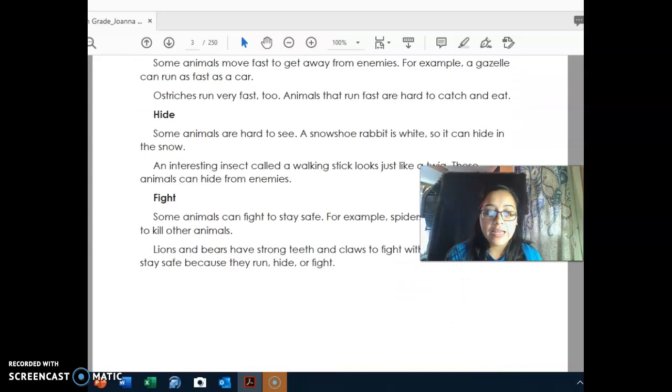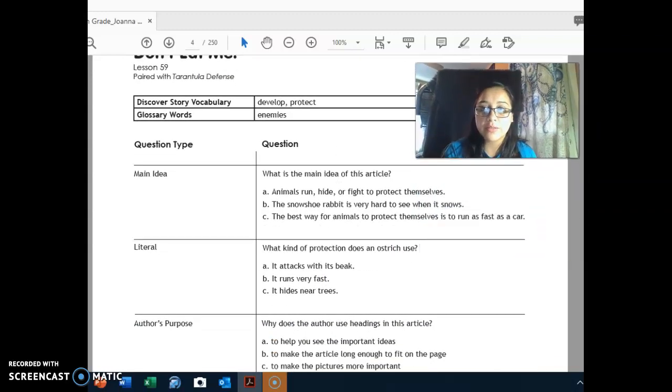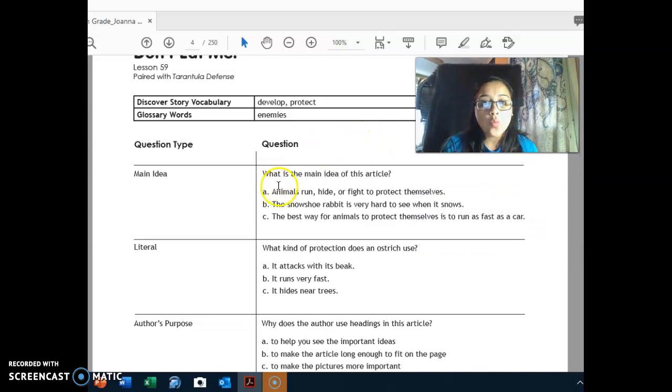So let's go ahead and answer the questions. Let's go to question number 1. It says, what is the main idea of this article? Is it A, animals run, hide, or fight to protect themselves? B, the snowshoe rabbit is very hard to see when it snows? C, the best way for animals to protect themselves is to run as fast as a car.